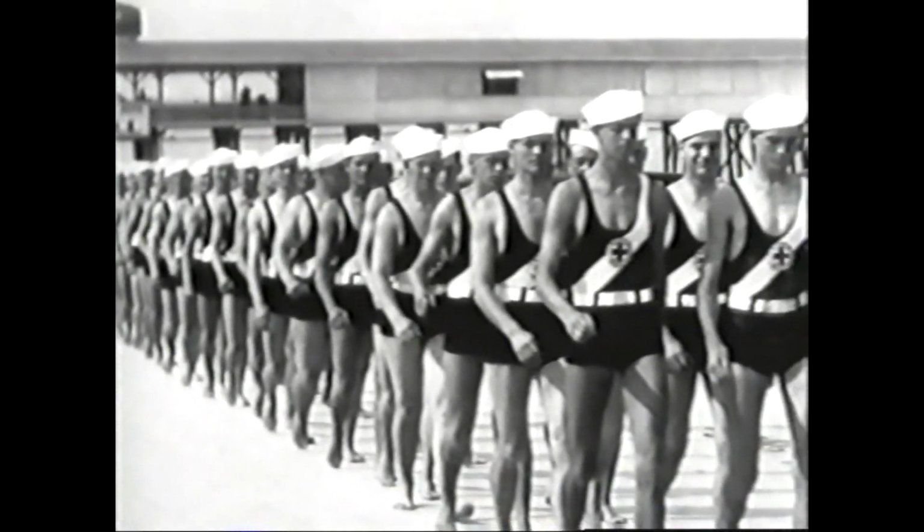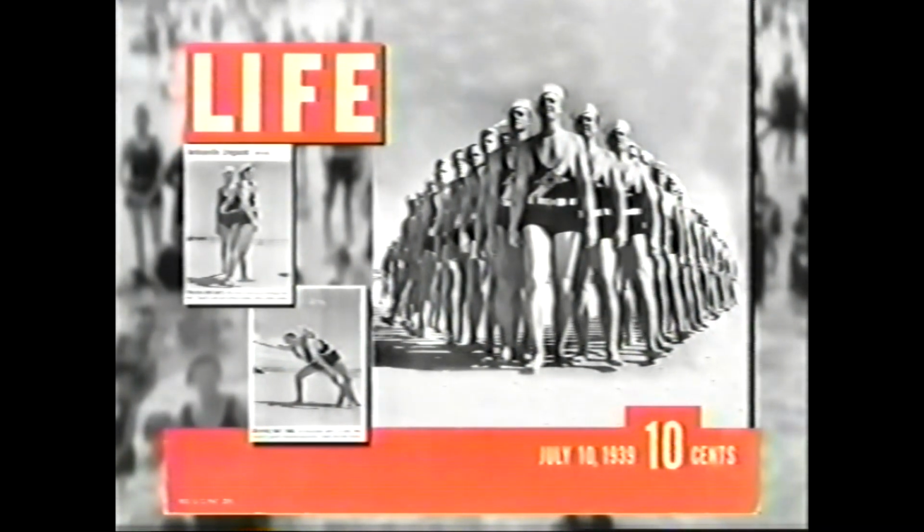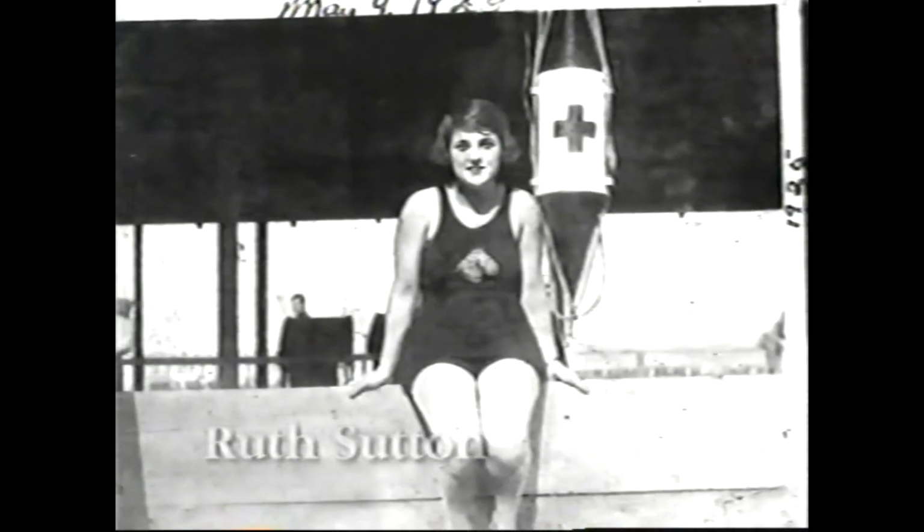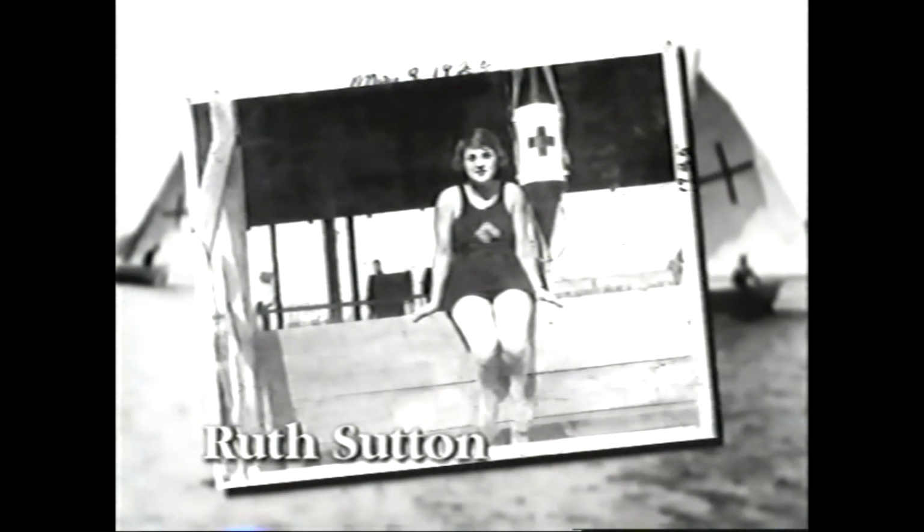What a group of fellows we had that started the Lifesaving Corps. They were well on the way to being just the talk of the nation, not just Duval County, but they were the talk of the nation. And people came from everywhere to sort of copy them and see what they did. And being in the Life-Saving Corps at that time was the thing to do. And as soon as you learned to swim, you began to dream of being in the Life-Saving Corps. I say that because I have a lot of fond memories of the Life-Saving Corps. My whole family does.